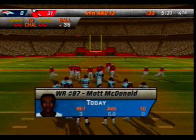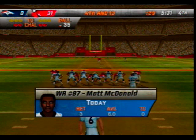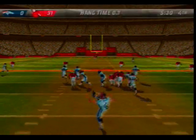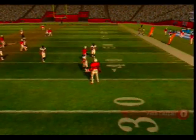McDonald gets set for the return as we take a look at his numbers. They cannot get it going on offense, failing once again to even cross the 50-yard line. He signals for a fair catch. Fair catch made at the 34-yard line.